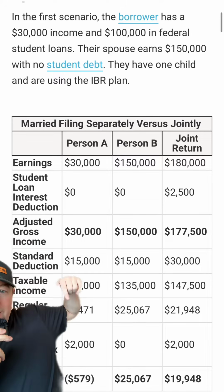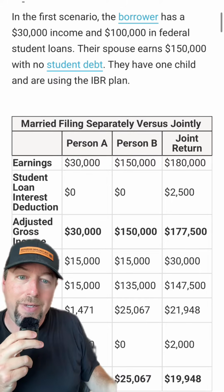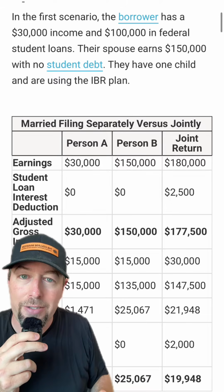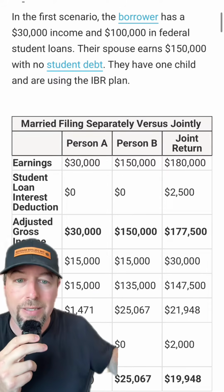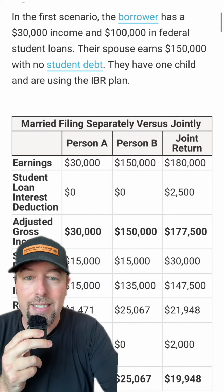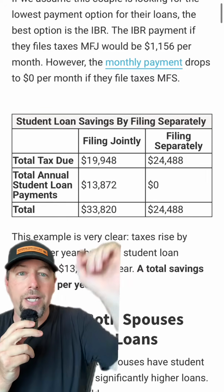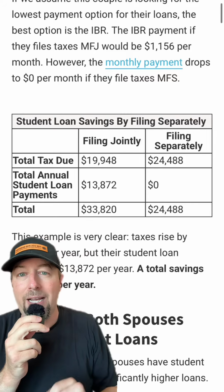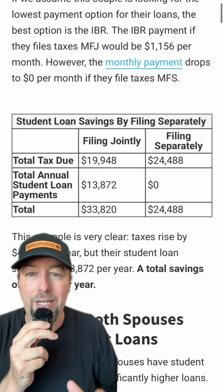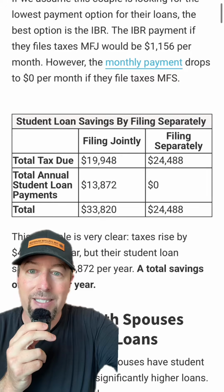And yes, my body's in the way here, but if you file your taxes jointly, you're going to pay about $19,948 a year in taxes. If you file your taxes separately here, you can see the numbers there, and it is slightly more. Here it is broken out a little differently. So separately, you're going to pay $24,488 in taxes. Jointly, you're going to pay $19,948 in taxes. So you almost pay $5,000 more a year in taxes.